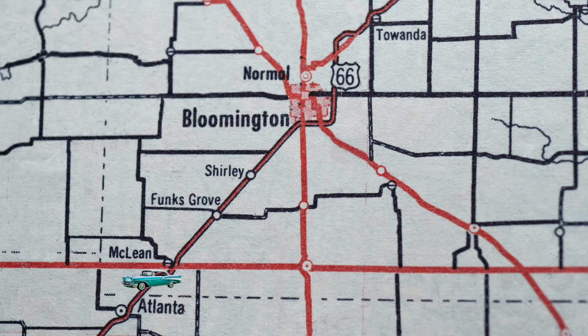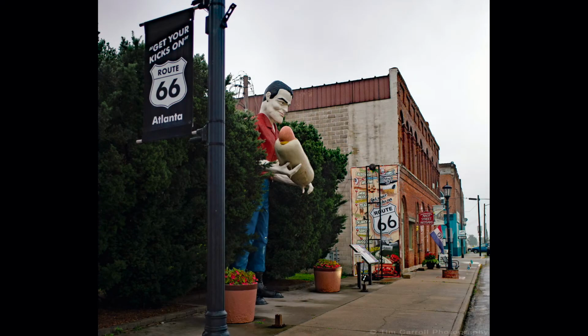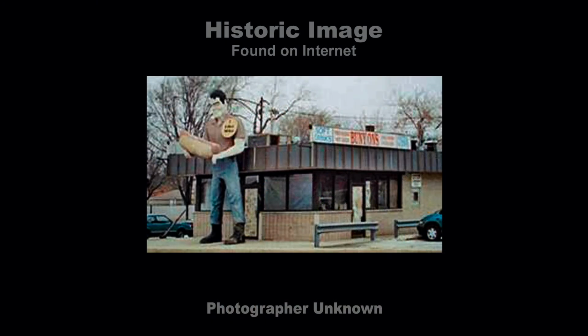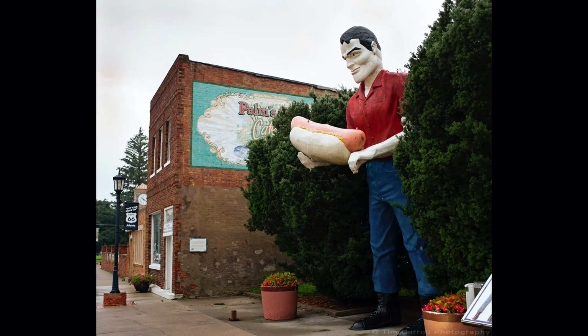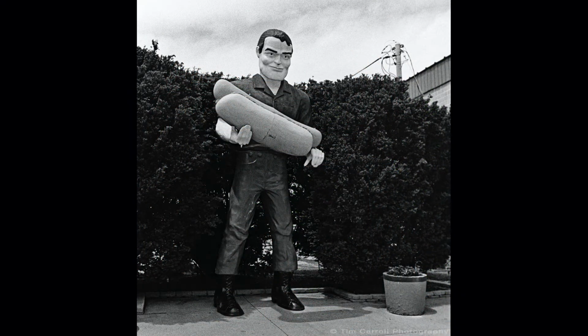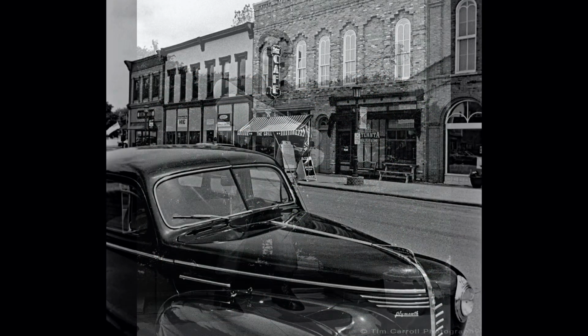Further down the Mother Road, we come to the city of Atlanta, Illinois. This is the home of the second Route 66 giant that we'll encounter. This is the Paul Bunyan hot dog giant. He was first purchased by H.A. Stevens in 1965 for his hot dog stand, which was in Cicero, Illinois. In 2003, Mr. Stevens retired, and the next year his family agreed to loan the Paul Bunyan statue to the city of Atlanta. He stands across the street from one of the absolute gems of Route 66.